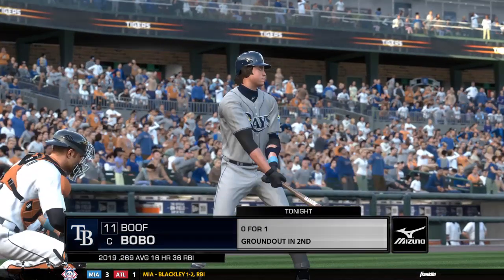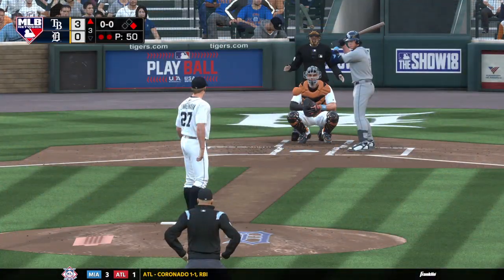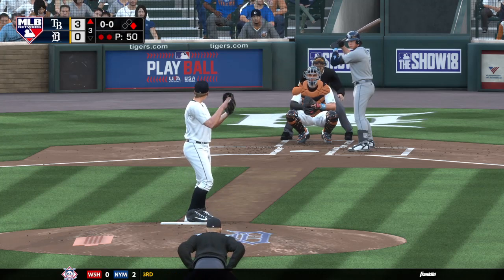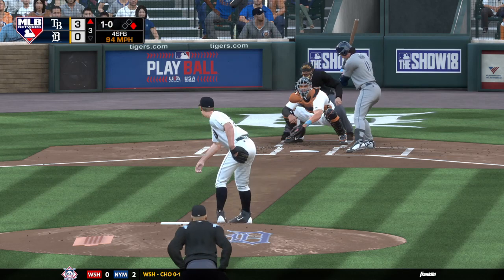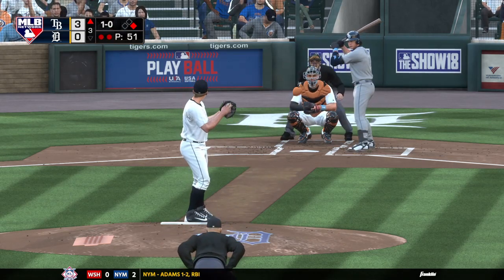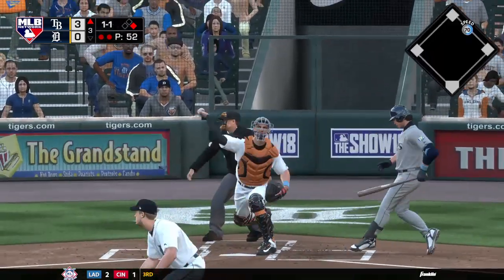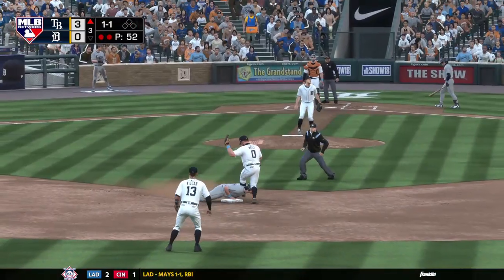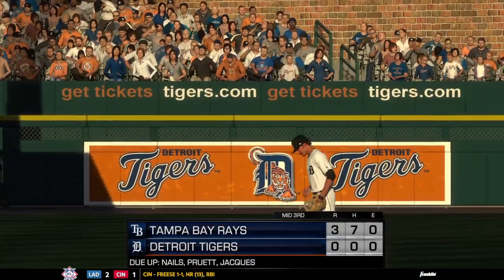Now at the plate, Booth Bobo. Here's the first pitch to him. Off the plate and low here, ball 1. The 1-0 home. In there, now the throw. And he is out at second. Caught stealing to end the inning.